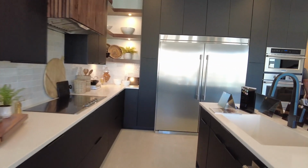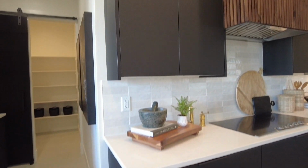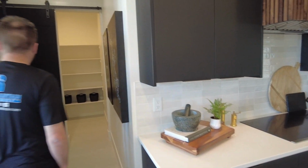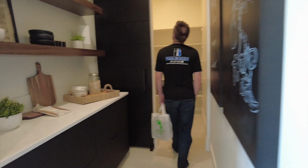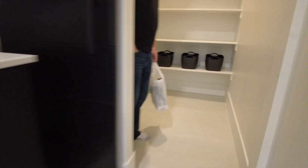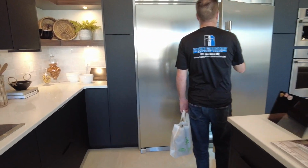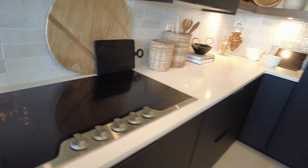Big double fridge in here. These black cabinets are super contrast to the countertops, which looks really, really cool. Looks like we've got a little preparing room in here, pantry. So we've got a little pantry. It's like a little extra butler room here, kind of. Another convection oven. Let's go all the way to the ceiling. Make it feel really tall in here.